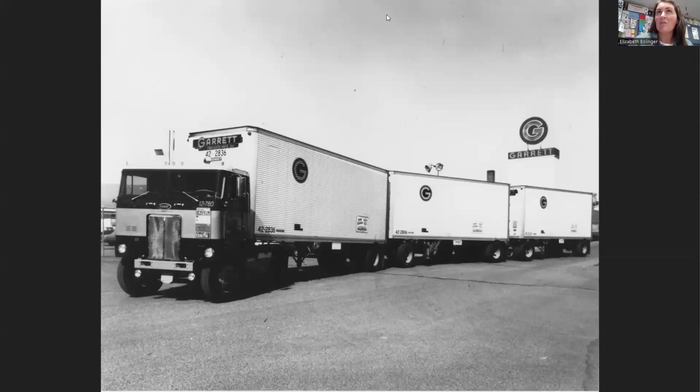So as you're looking at the terminal, imagine what it would have been like at the height of the boom of the railroad, and as trucks are going back and forth, taking all sorts of goods to places that didn't have rail service.